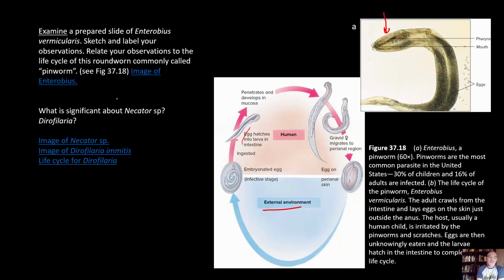Again, a lot of roundworms, probably the majority of them, are free living and beneficial in the environment. There's another one that's significant here, and there are images that you can look at, called Necator. These are hookworms, and oftentimes they can create some bleeding within the stool because these are intestinal roundworm parasites. And oftentimes, if you ever take your dog or cat to the vet, they deworm for these types of parasites.